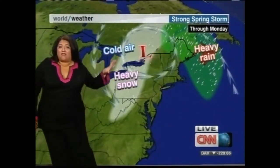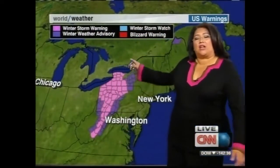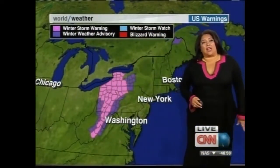It should be pretty much out of our hair by this time tomorrow, but there's enough cold air in place to bring that moisture down in the form of snow, and a heavy snowfall that it has been. The winter storm warnings also remain in place across this entire region.